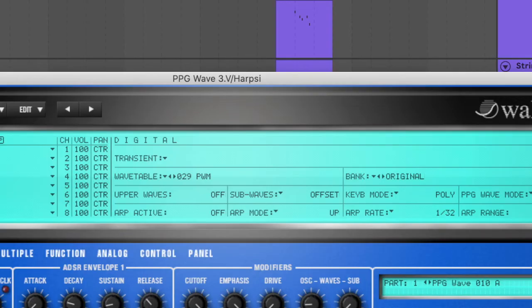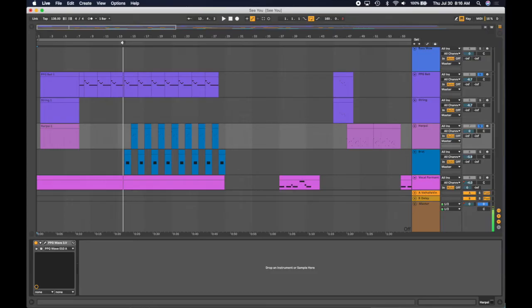And this is the harpsichord patch. It's the number 29, PWM wavetable. And wave number 10 is what I've chosen for that. So let's hear the bell and the harpsichord answering back.